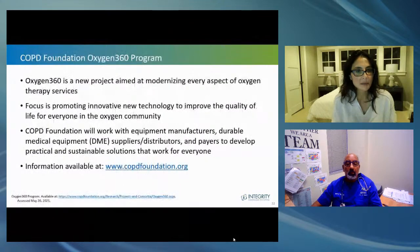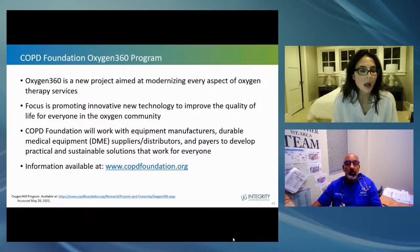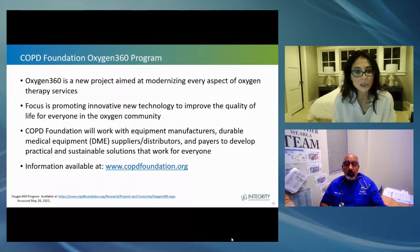If we could go on to the next slide. So the COPD Foundation has something called the Oxygen 360 program. Oxygen 360 is a new project aimed at modernizing every aspect of oxygen therapy services. The focus is promoting innovative new technology to improve the quality of life for everyone in the oxygen community. And the COPD Foundation will work with equipment manufacturers, durable medical equipment suppliers, and payers to develop practical and sustainable solutions that work for everyone. If you're curious and you want more information on this program and how it might be able to help your patients, you can find more at copdfoundation.org.